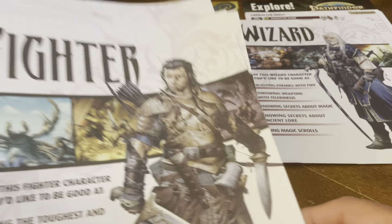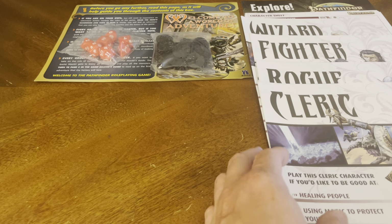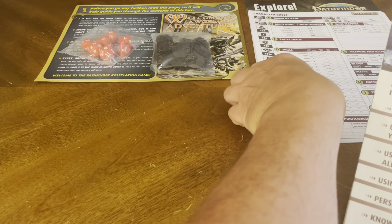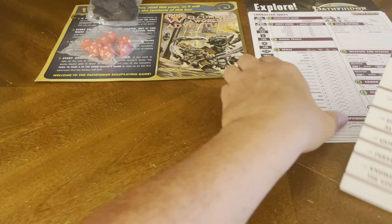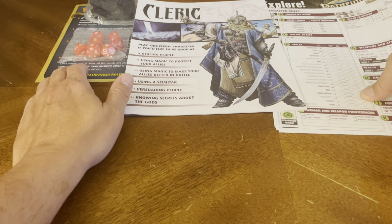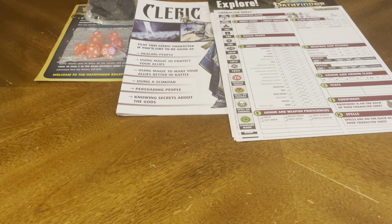Same thing if you want to be a fighter, if you want to be a rogue, or you want to be a cleric. So we got a bunch of stuff in here. All right, so what else do we have in here?